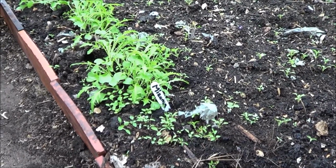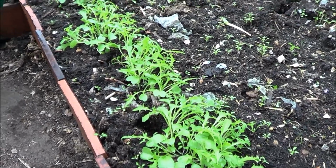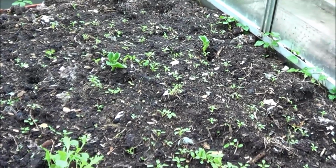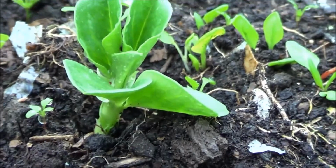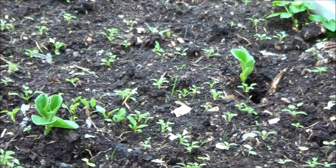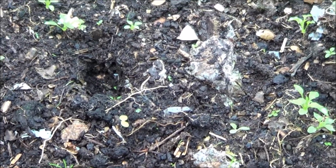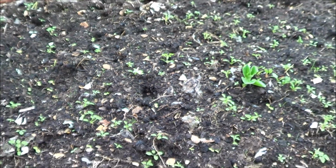Here's the Mizuna that we planted in the greenhouse to overwinter, and we've had a little bit of success with the broad beans, but only two have come up so far, which is a bit unusual. We have a feeling the rest of them might have been robbed out by mice, because there are little holes popping up every now and again, which is where the seeds were. So we're a bit suspicious that the mice might have had the rest.